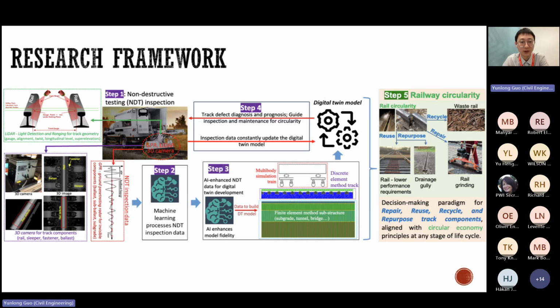And we go to step 3. We use the AI-enhanced NDT data to build the digital twin. This digital twin is different from a normal digital twin, because we use coupled multi-body simulation, discrete element method, and finite element method. This is a very novel way of building the digital twin. Then with the digital twin model, we go to step 4. We do track defect diagnosis and prognosis, and this also tells us when to inspect the track and when to maintain the track.